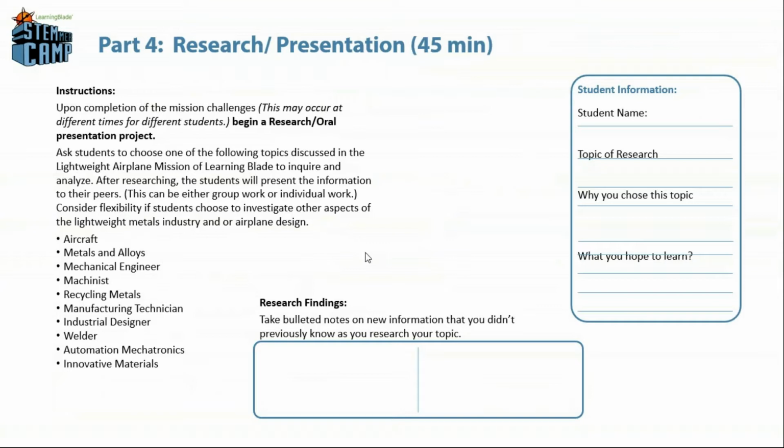So after the kids have done the experiment with the boat, now you can actually have them do their own research and do a presentation.